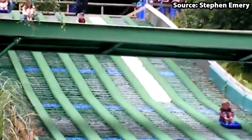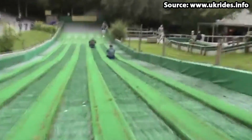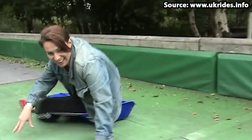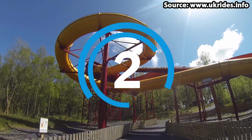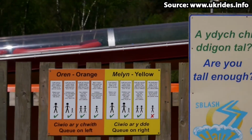How awesome, but also a little bit competitive does that sound? The question is though, would you become the Great Green Run champion, or would you rather take a more leisurely slide to the bottom?